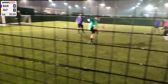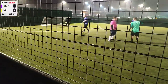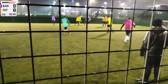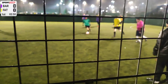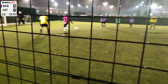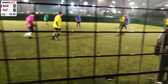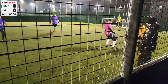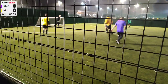Matt sees the long ball. It's well touched down. Strike. Wide. Yellows will restart. Out to Dan, back out to Matt. Matt beats his man, makes his way down the left hand side, cuts inside. He's already on a hat trick.